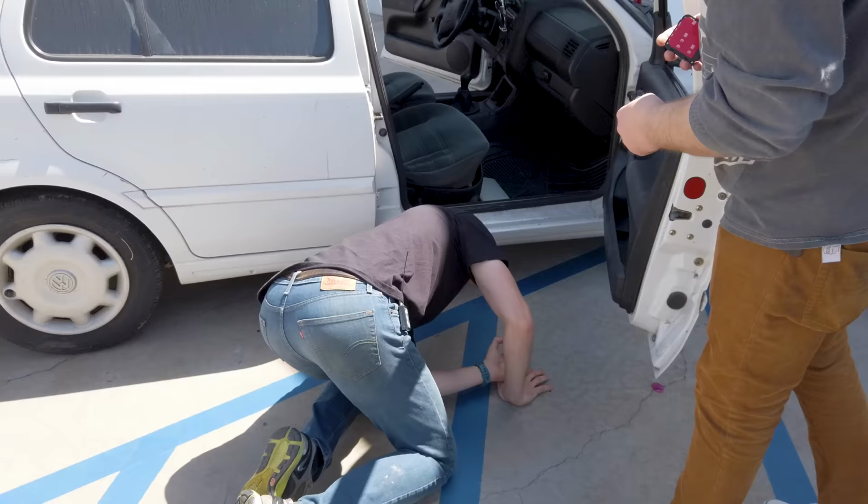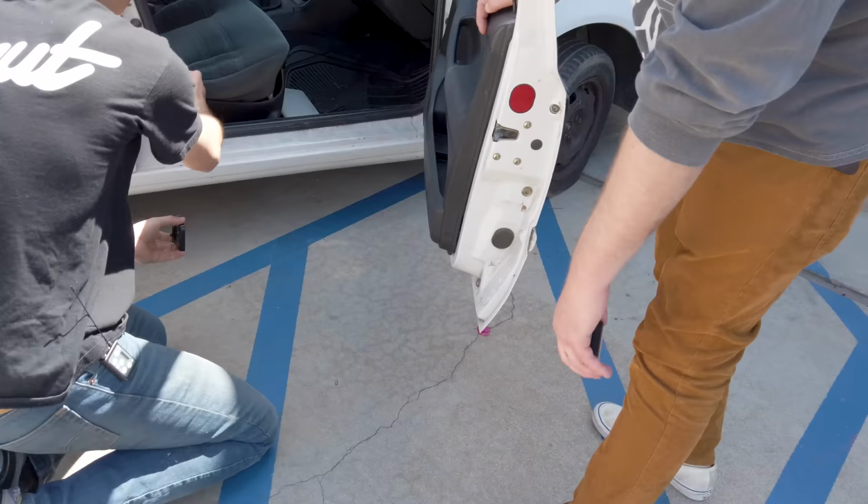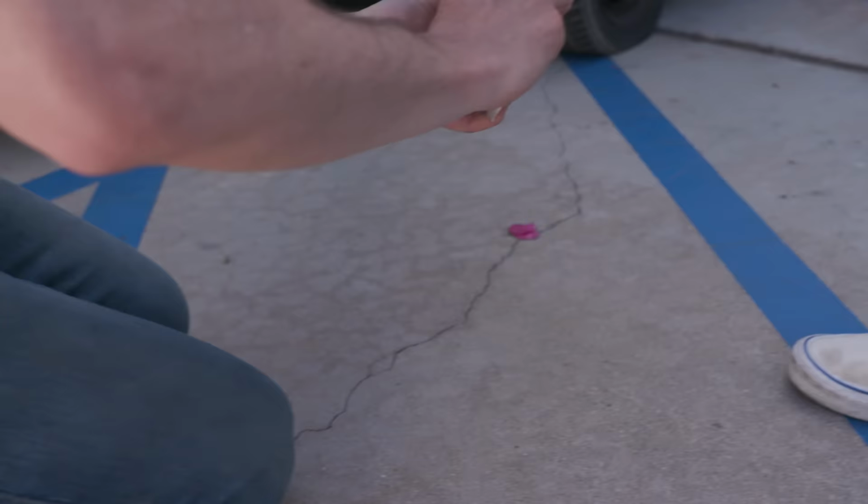How is it possibly closed, Max? How do you close the door? I think you're supposed to either do it here or here. No way, dude. How would you close the door? It'd smack it. I don't know. Oh, you can. Yeah, you can. Should I turn it on now?